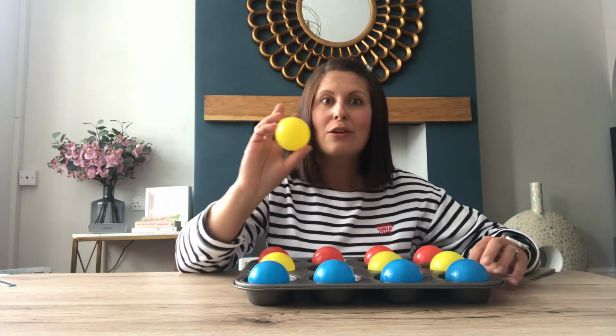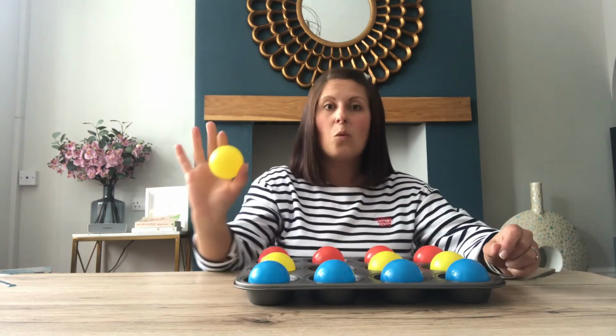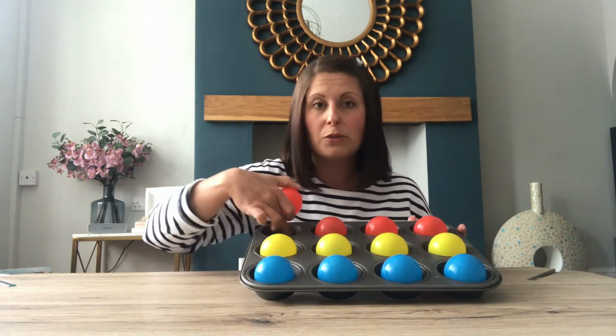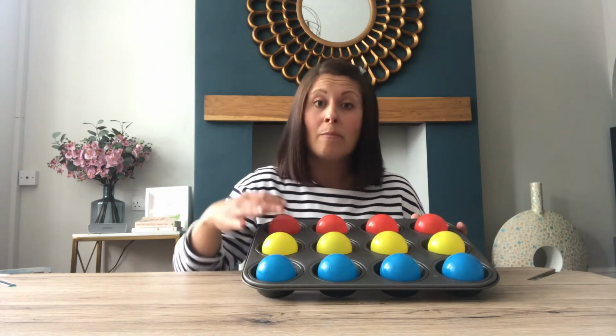They're exploring their grip. So they're exploring how hard they need to squeeze that object to grab it and lift it, how wide they need to spread their fingers to manage that grip depending on the size of the object and the size of their hands. They're thinking about colours as well. You could maybe adapt this to make it a little bit more tricky for a slightly older baby or toddler. You could pop some coloured paper or card in the bottom there and make it a colour match.